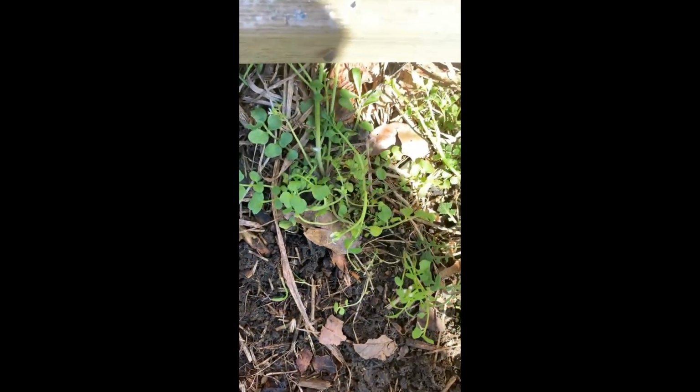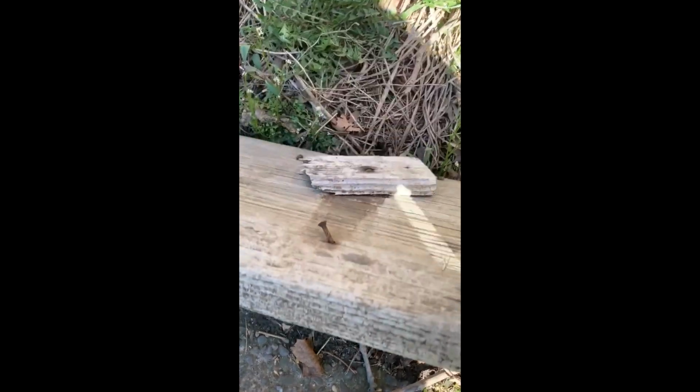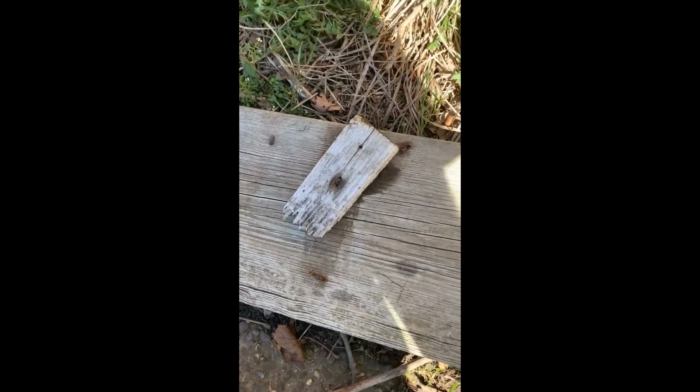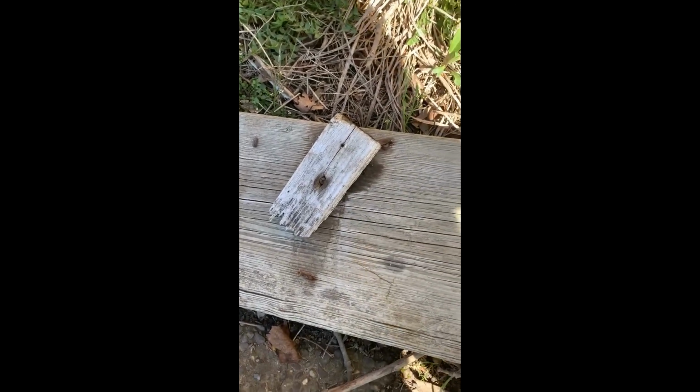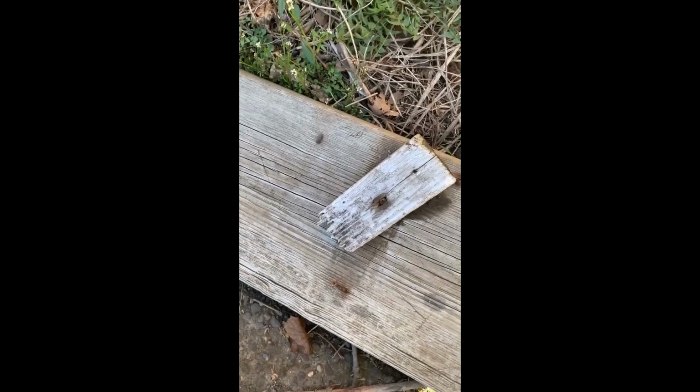Cool, well, I'm going to put this piece of wood back, and it's always important to put stuff back where you found it, because remember, this is the home for these animals. So we'll put this back. Make sure I have it positioned. Put it back kind of gently. You don't want to squish anything, but you do want them to be covered. And I'm going to go look for some more stuff.